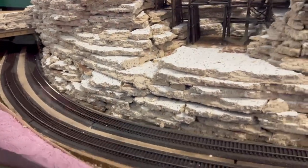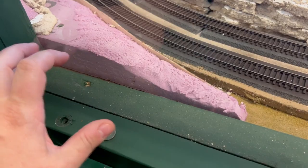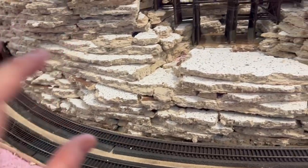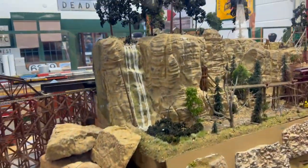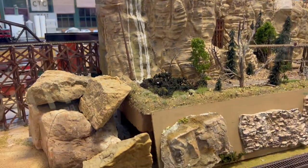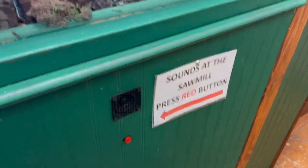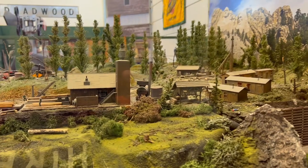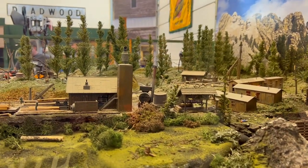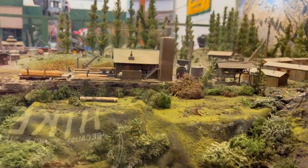It's like a behind the scenes look. So it shows how they just use foam insulation to form the mountains. And then eventually they coat it so that it looks like these. And it's really cool, a couple different spots. They have buttons to make the sounds. So this is what the sawmill sounds like.